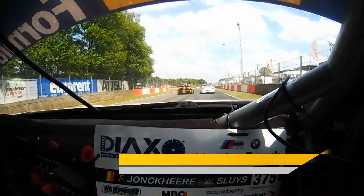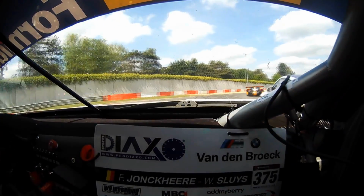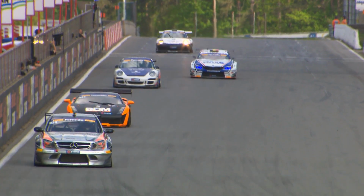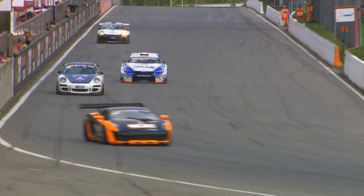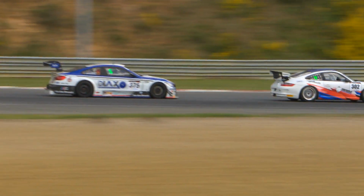And now Frederick Jonckera shows us that he takes 3rd place into the first chicane, away from Marcel van Berlo. Van Berlo's Porsche now in 4th place and under pressure from the BMW Silhouette. At the back of the shot, Patrick Lamster's Porsche that led at the beginning of the race. Battle for 4th position now, though.